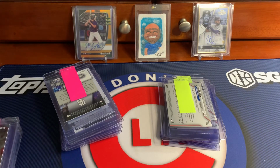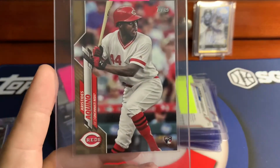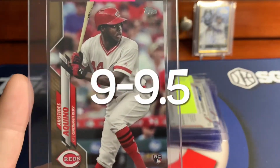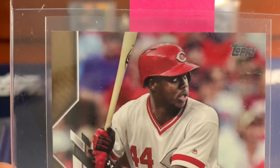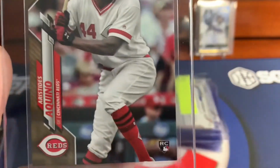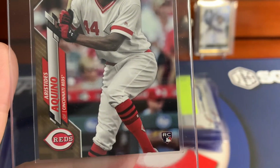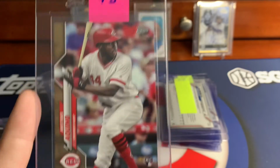Moving on to Aquino. I have his gold. I'm going to say this is going to be between a 9 and a 9.5. It's just hard, especially with these colored edges, like you can see here. I tried to work on these, just nice and easy, just kind of rub the edges with a gloved hand. It still looks really good. I said 9 and 9.5. I think it'll probably get a 9.5.